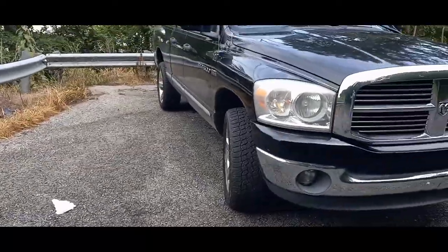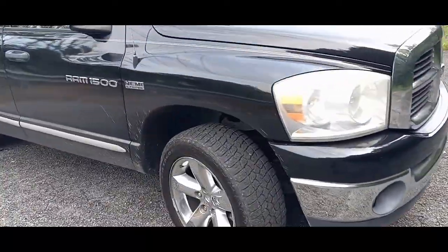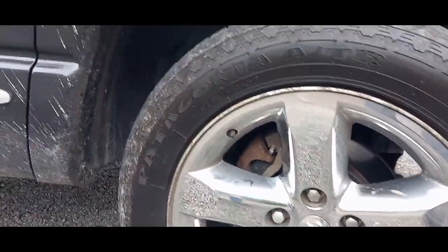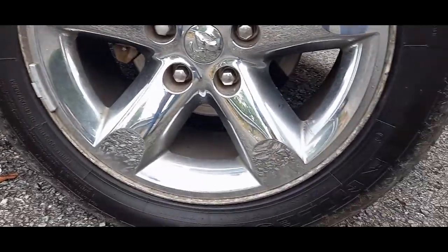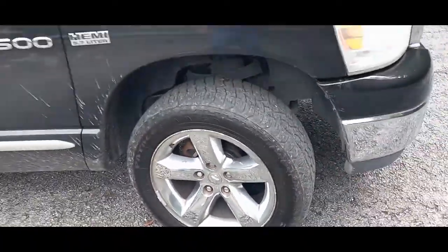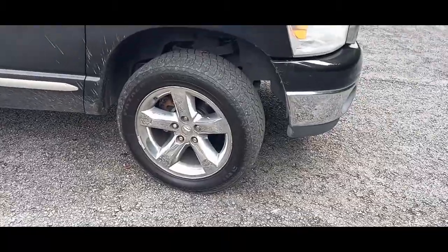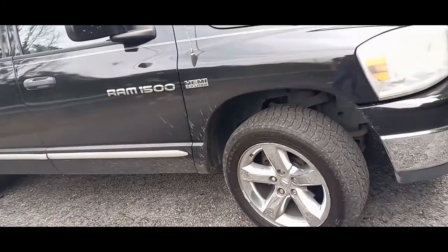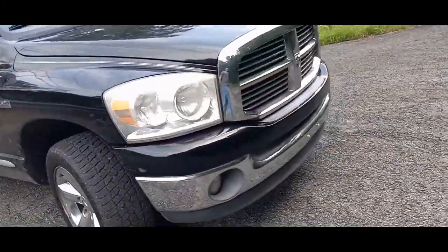Something else to keep in mind, the tires. Tires ain't cheap for these either. And these, where does it say that? These are 275 55 R20s, so 20-inch wheels, and those tires, they ain't cheap. Nothing about this truck is cheap, and I've said that a couple times through the video, but it's true.